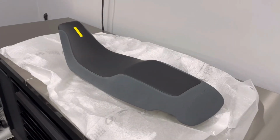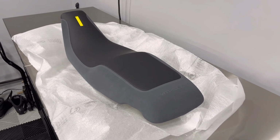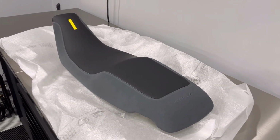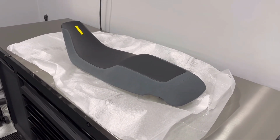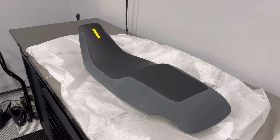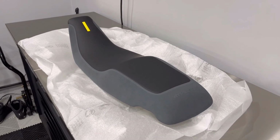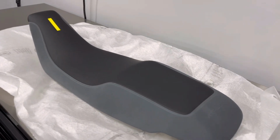There it is, the OEM Ergo seat for the 21 to 23 Vitpilen 401s. Just a quick note, if you have an older Vitpilen, this will not fit on your bike. The older Vitpilens have a little bit shorter tail section, so for this to work, your bike has to be a 21 and newer. But here it is, finally here.